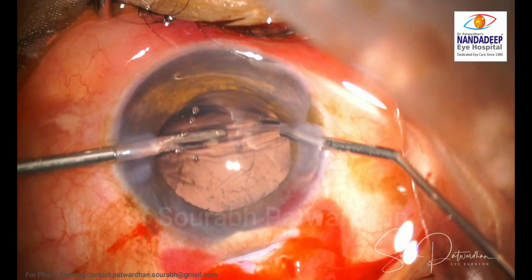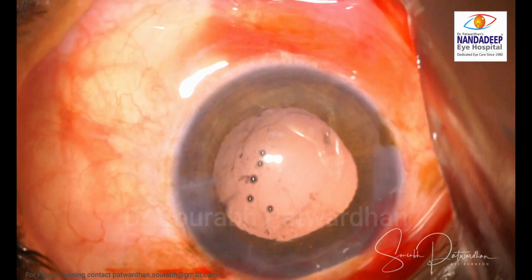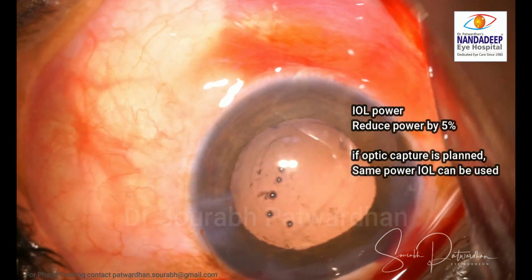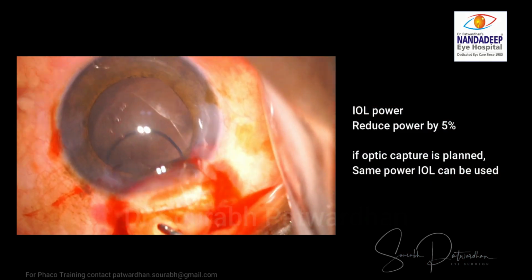And now the subincisional cortex also has been aspirated. So I have cleaned the bag as well. You can see that there is no cortex left. Anterior chamber is very clean, no vitreous.